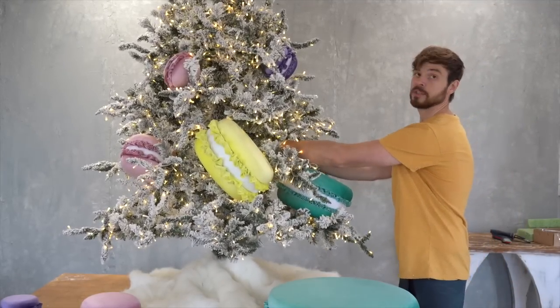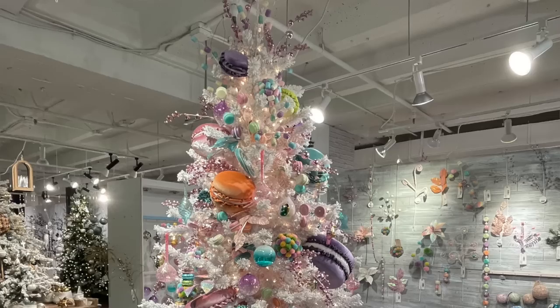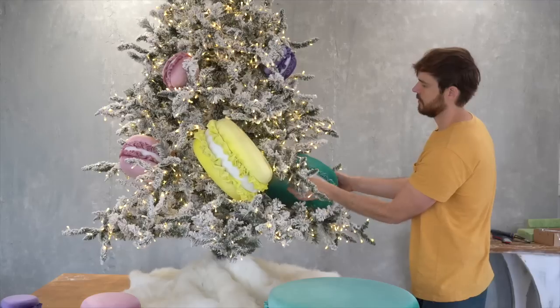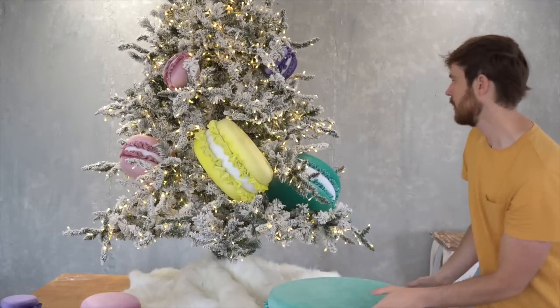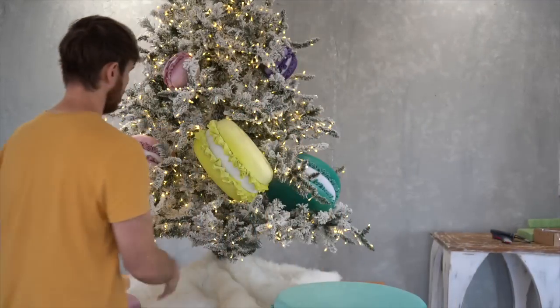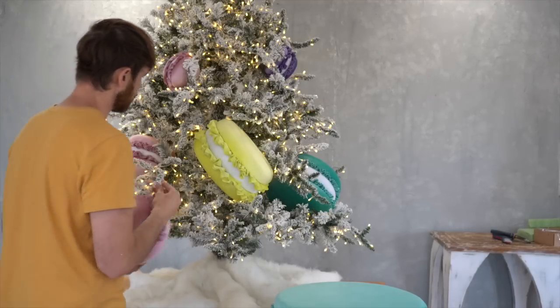And Jen can probably drop a picture of our macaron tree at market in our showroom so that everybody can kind of see how that worked there. So we're just lots of different movement in this tree because of all the macarons.